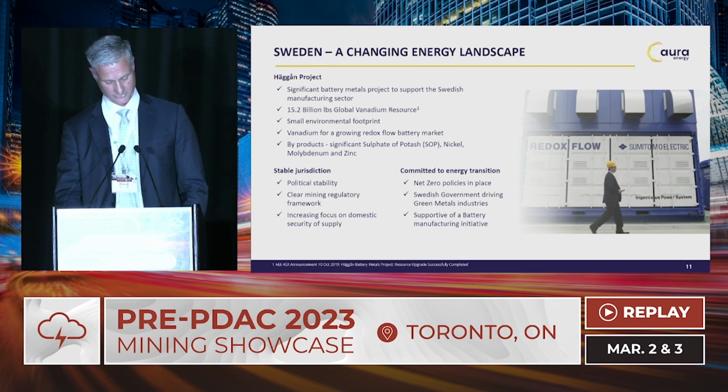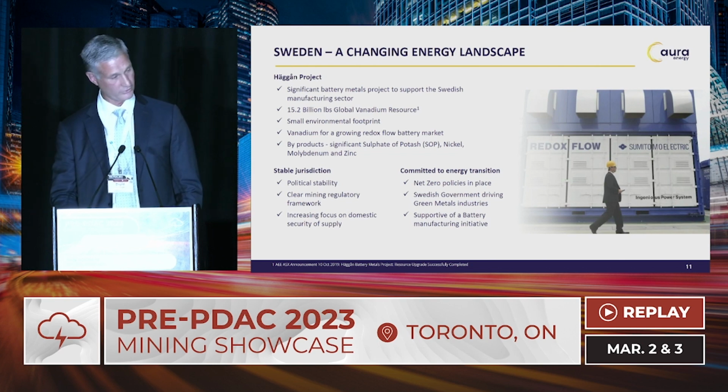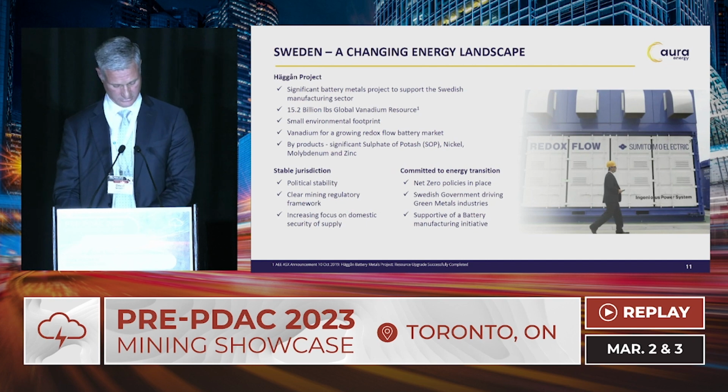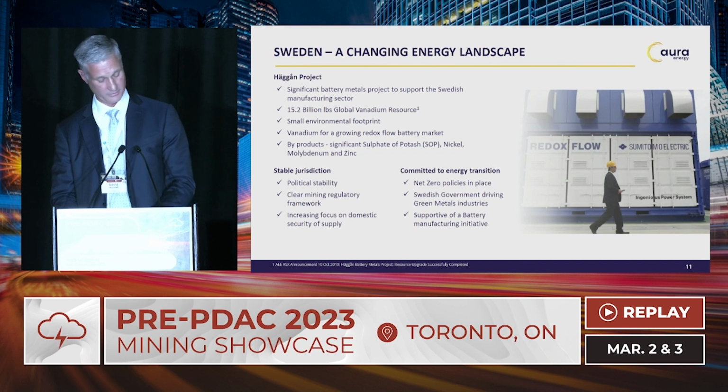In the next 18 months, we will progress to obtain an exploitation permit. This will see an updated scoping study being released in the first half of this year. We will commence the consultation with the local Sami and wider community, and will also commence baseline environmental monitoring. So Aura is well placed to become a new near-term uranium producer, with a project of potential expansion and the development of a leading project like Häggån.